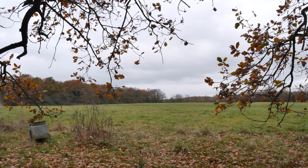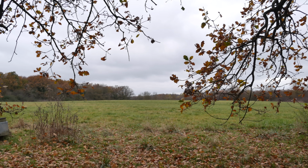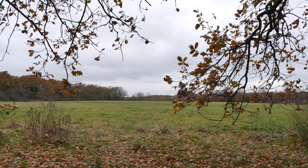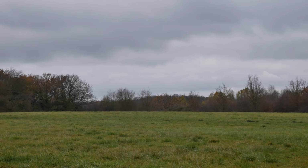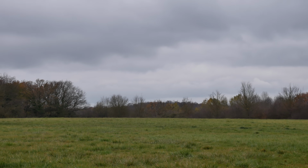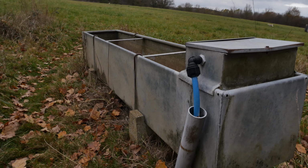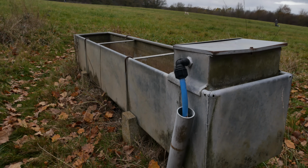One absolute gem of a find. Thank you so much for suggesting this, because I've looked at it from the tube a number of times but never managed to get here. You can see the high wooded ground in Epping Forest over there. So yeah, here's the cattle trough, so clearly there are livestock in these fields here.